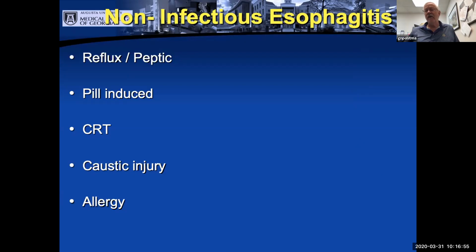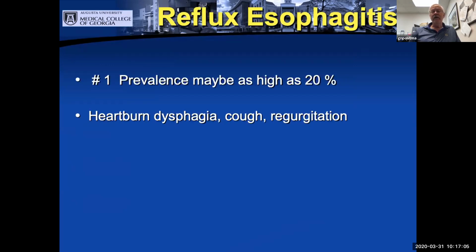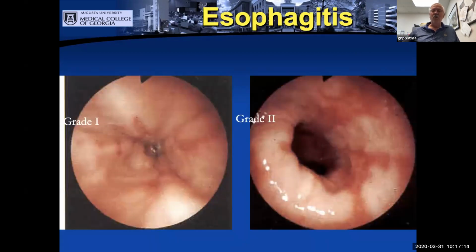Non-infectious, far and away, reflux is the number one cause, followed by pill-induced caustics, and then we'll talk about EOE in a moment. In North America, maybe 20% of people have reflux esophagitis. The classic symptoms: dysphagia, regurgitation, sometimes cough. It's not important to go over the LA classification, but we do grade these as we go forth. And people will say, oh gosh, I don't know if that's a grade 1 or a grade 2 or a grade 3. It doesn't matter. How are you going to treat these people? With anti-reflux therapy. The more severe, the more likely they're going to get a repeat examination. And your comfort level will determine whether you continue to see this patient or you refer him elsewhere.